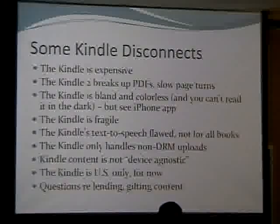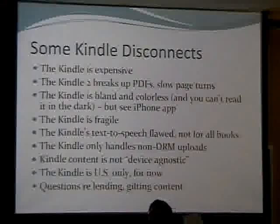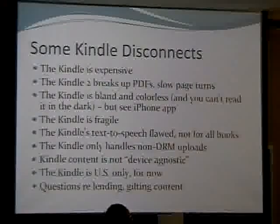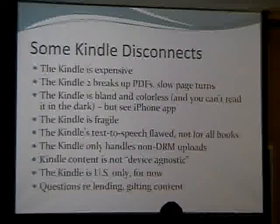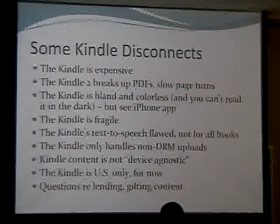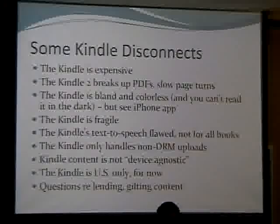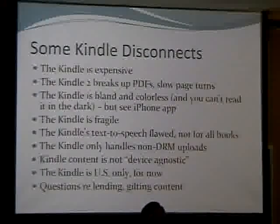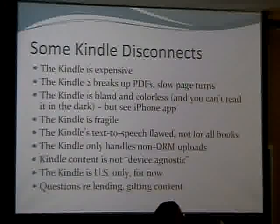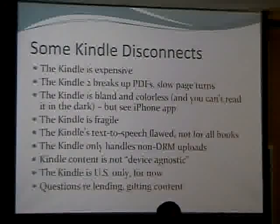You can't read it on anything else. And another thing, two other things, is that the Kindle is only available in the U.S. for now. So our Canadian colleagues in other countries can't experience the wonder of cuddling up with the Kindle. But that's going to change. I think that Amazon is working on something where people in the UK can have access to the Kindle. And two other things I want to mention about disconnects. There are questions of whether Amazon's terms of use or service allow you to lend the Kindle, and there are issues like, I think you asked about, content. There are issues of gifting content and saving content.